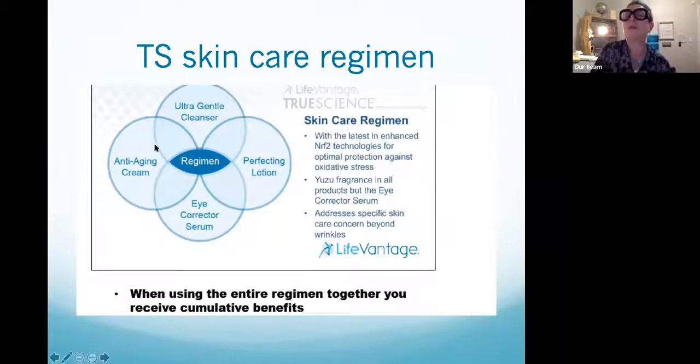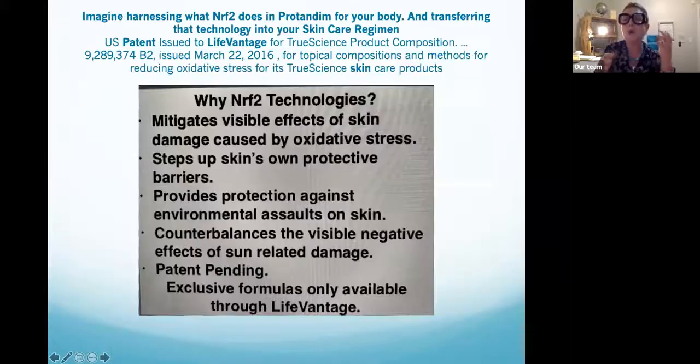And then the pièce de résistance is our NRF2 activator called the anti-aging cream. We used to call it face cream. Oh, no. It goes on a lot of parts of my body. Now, I told you, so this is kind of a summary.